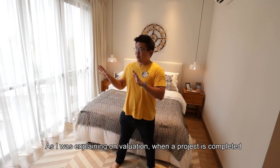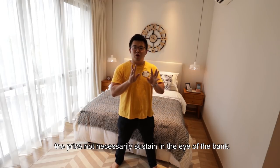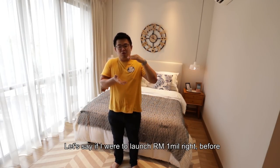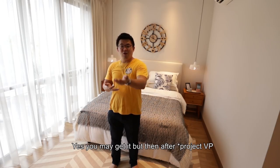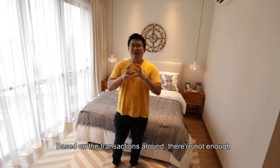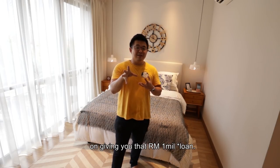First, I was describing on valuation, when a project is completed, the price will not necessarily sustain in the eye of the bank. Like let's say if I were to launch at 1 million right before it was completed, then if you go and take a bank loan, yes, it might get one, but then after I hand over the keys and based on the transactions around, there's not enough evidence for the banks to take that risk on giving you that 1 million, if you get what I mean.